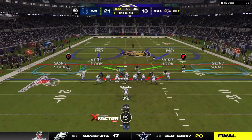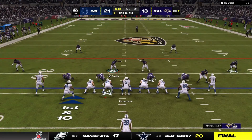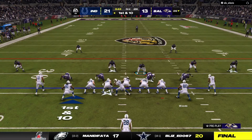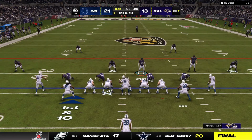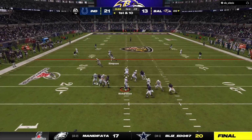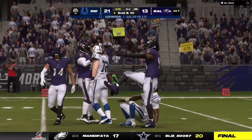So now a fresh set of downs, 1st and 10 after roughing the passer. Richardson to the sideline and incomplete.